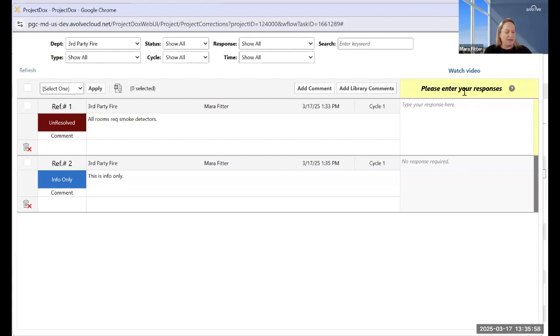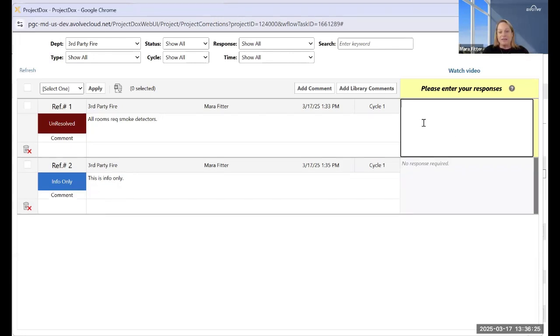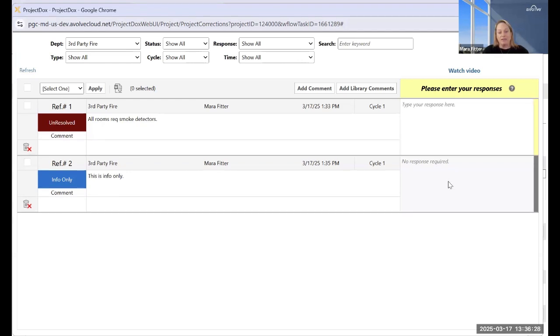If we look over on the right-hand column where it says, please enter your responses. This is cycle 1, so you are not responding to anything. You are creating the comments. The applicant, when they get this back, will respond in the please enter your responses, and they will be required to respond to every comment unless it's resolved or an info only. So you'll notice here, I could actually click in the box where it says type your responses here. Where it says no response required, that box is grayed out, and I'm trying to click in it and I cannot, because this is just simply an informational only comment.